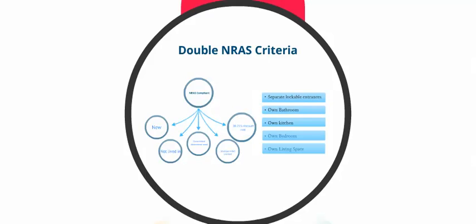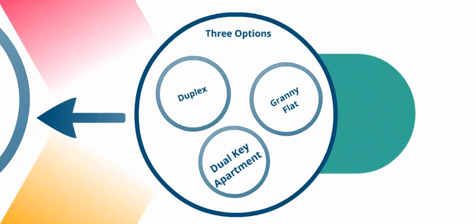So what does this mean? Well, it means you have 3 options. There are 3 possible ways in which you can get a double NRAS payment.